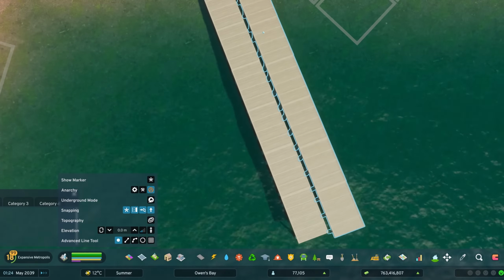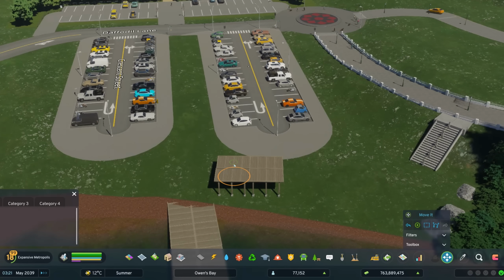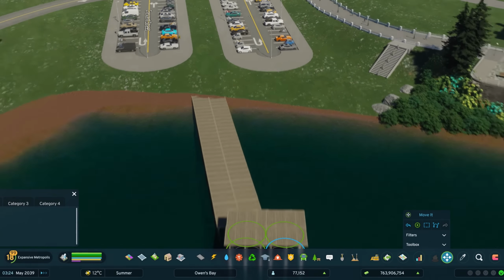I thought it would be fun to create a pier for people to walk out on, sit on the lake and watch the sunset, I guess.